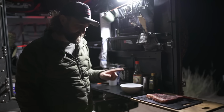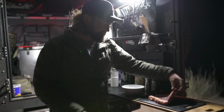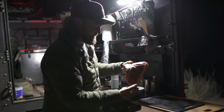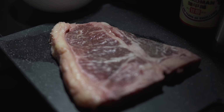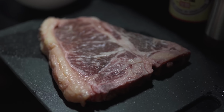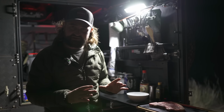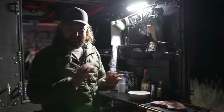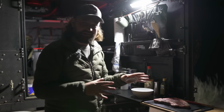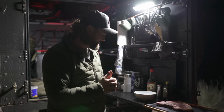I've been saving this piece of meat for a really long time. Somebody gave this to me. It's from Meat on Stanley, and it's a T-bone Wagyu steak. I've had a sirloin from the same supplier, and it was the best meat I've ever tasted. So I've been saving it for this trip so that we can pair it with this beautiful campsite.